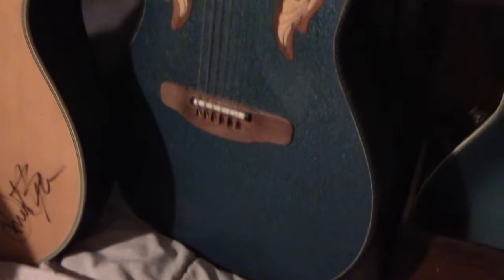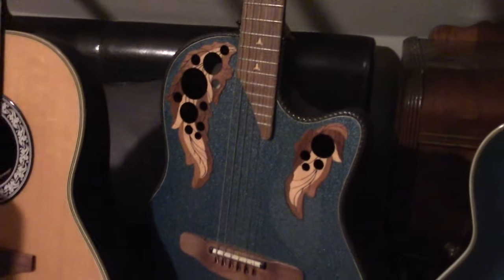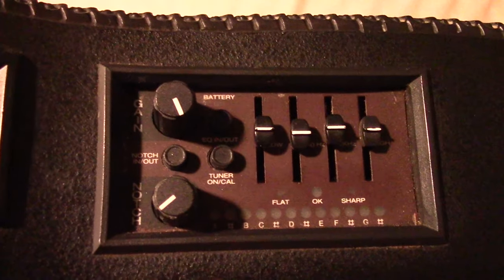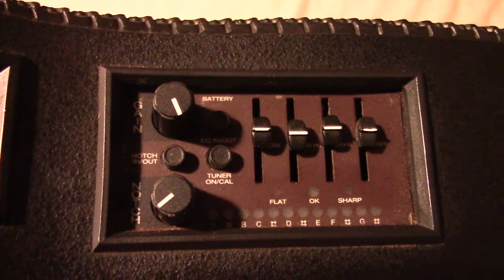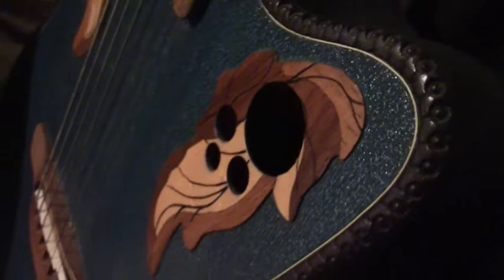This one is extremely special. And it is actually an Adamas. That's the top of the line, basically, of all Ovations. And this one is an 1881 NBBG, basically blue-green, and it's just got this beautiful binding on the side. And of course the elite sound holes. And man, this one's great. I was so happy to get this one. They aren't cheap, of course.